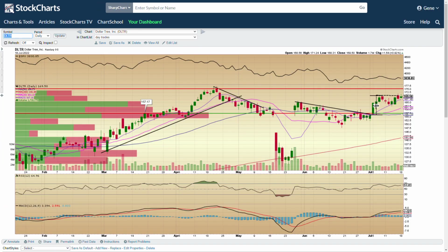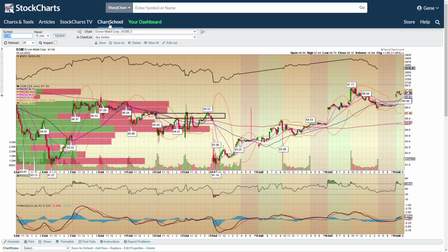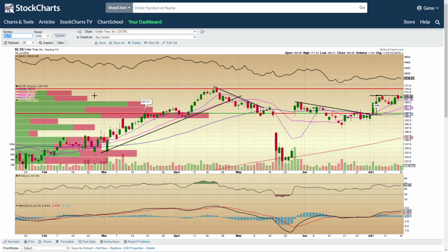Dollar Tree, I'm still bullish on this. This 9's coming up right there. This wants to take out this resistance level, and if it does, it's going to want to push. I would watch that resistance. You can see we got resistance marked right here. Watch that area for resistance, but you have room to make money in between those levels.